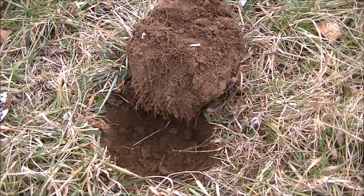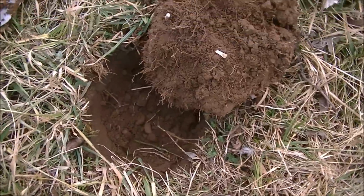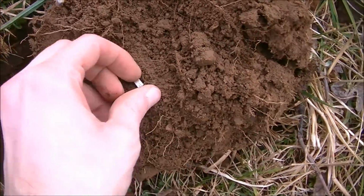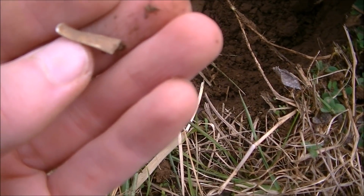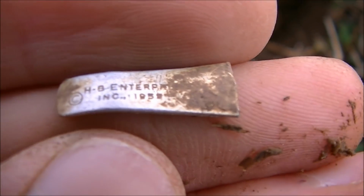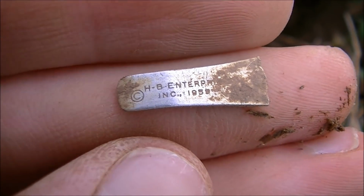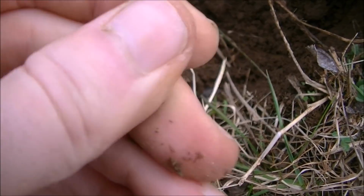So I can't believe I just picked this up with the detector. It was very faint. I knew it was either going to be a more shallow small target or something really deep and good. And here, it was probably about 2 to 2.5 inches down. And it's just this little piece here, but it has writing on it. I actually think it might be the end of an old aluminum ring. Probably some sort of kid's ring, but it has writing on it. So I will be able to figure it out. It says HBE Enterprise or Enterprises Incorporated, 1959 maybe? I can't really read the last digit.